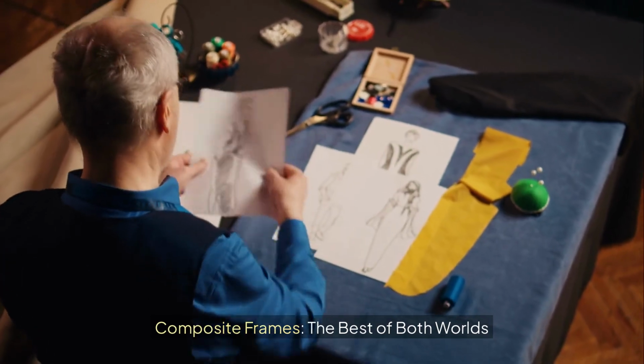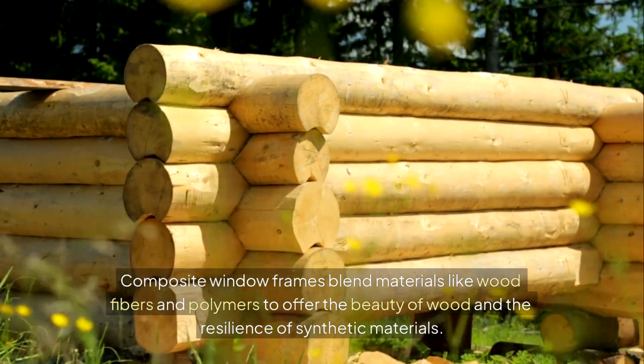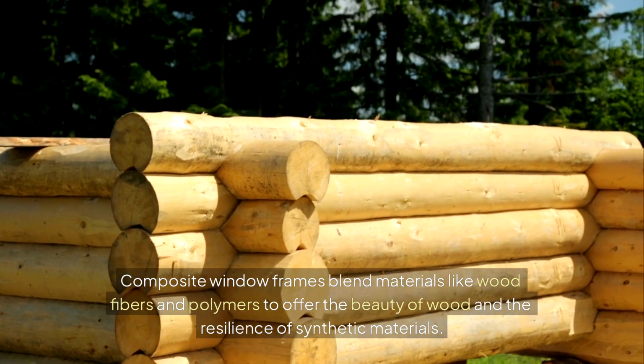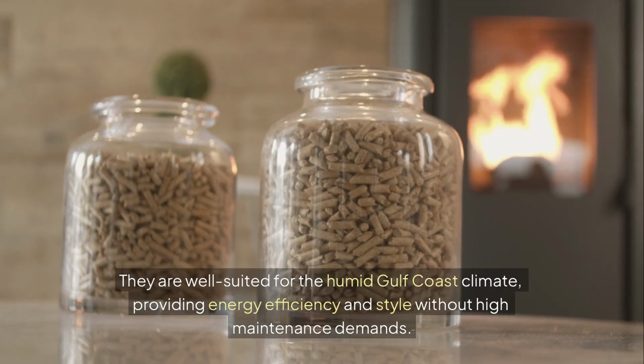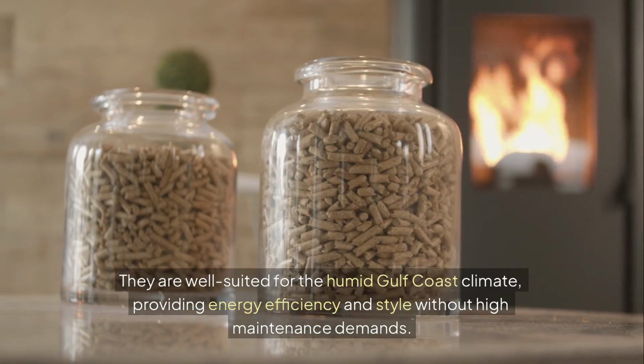Composite frames: the best of both worlds. Composite window frames blend materials like wood fibers and polymers to offer the beauty of wood and the resilience of synthetic materials. They are well suited for the humid Gulf Coast climate, providing energy efficiency and style without high maintenance demands.